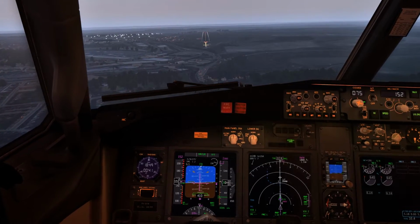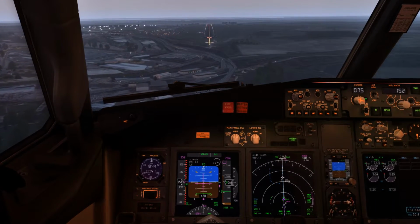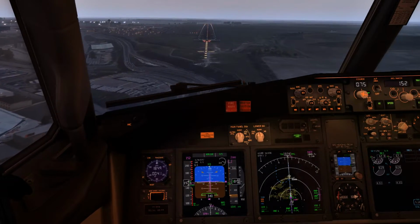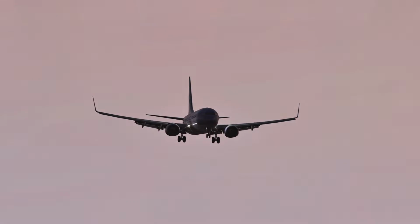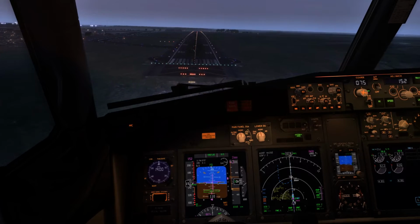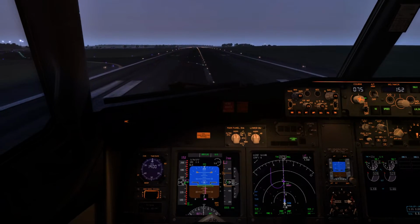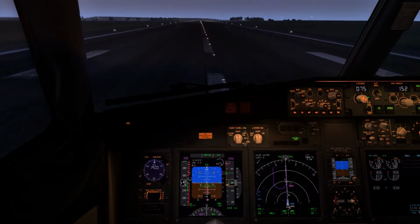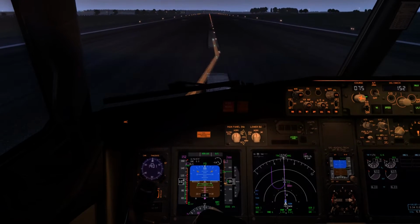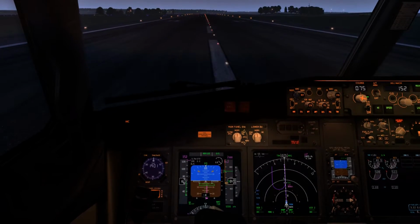Okay, keeping it nice and stable now. Approaching minimums. Minimums. 300. Continue. 200. 100. 50. 40. 30. 20. 10. Hey, speed brakes are up and reversers are active. Okay, speed brakes and reversers can go back in.